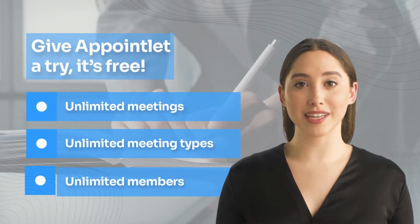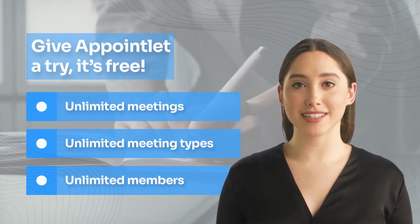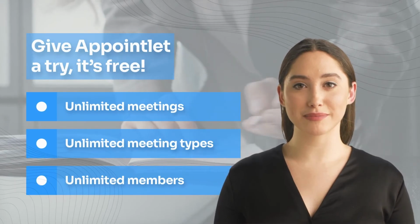Give Appointlet a try, it's free. We provide a generous set of features on the free plan, so it might be all you need. There's no obligation, sign-up takes less than 2 minutes and you won't need a credit card.